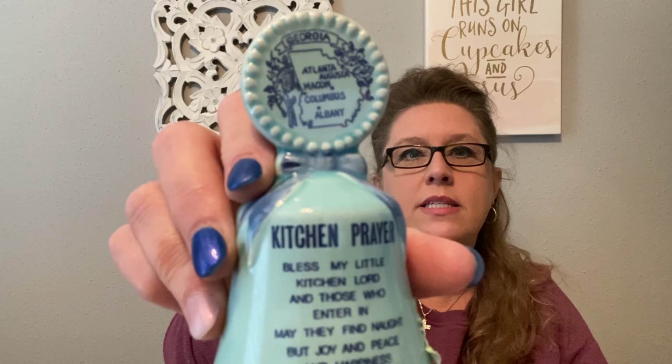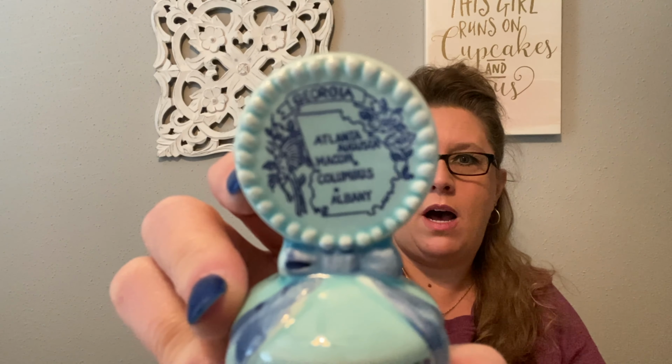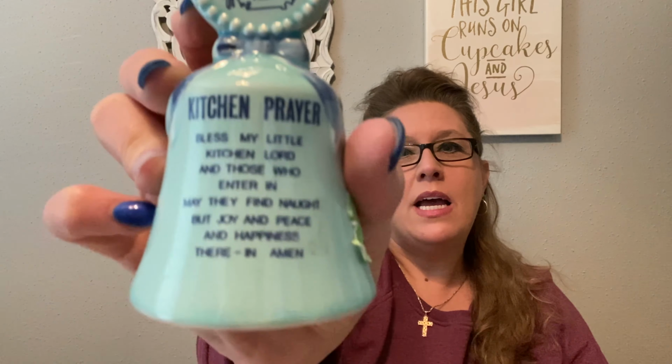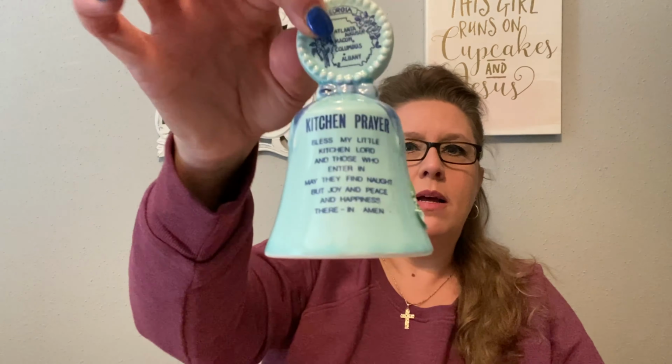But here it is. It is a kitchen prayer, and it has the state of Alabama on the top. I don't know what it is. I found those Alabama salt and pepper shakers, and now I'm finding an Alabama kitchen prayer bell, and it says, "Bless my little kitchen, Lord, and those who enter in. May they find naught but joy and peace and happiness therein. Amen." I love that little prayer.